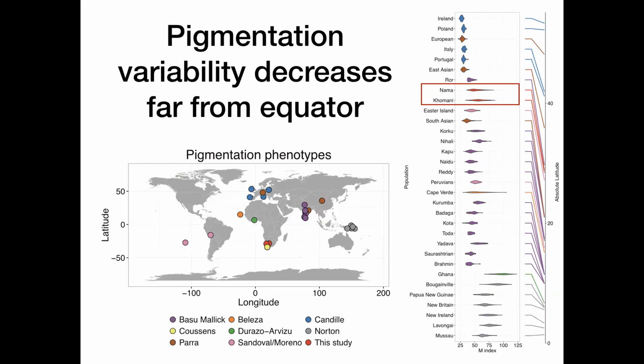And over the course of time, we were able to collect about 5,000 phenotypes representing about 33 populations across the globe. So when we order these different populations by latitude and look at the distribution of this M index, I should mention what the M index is.